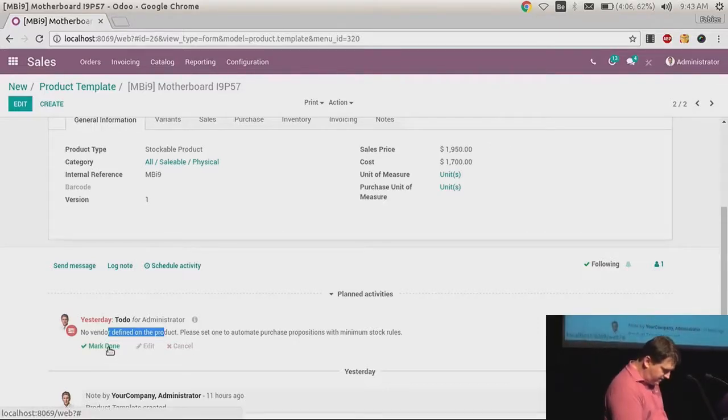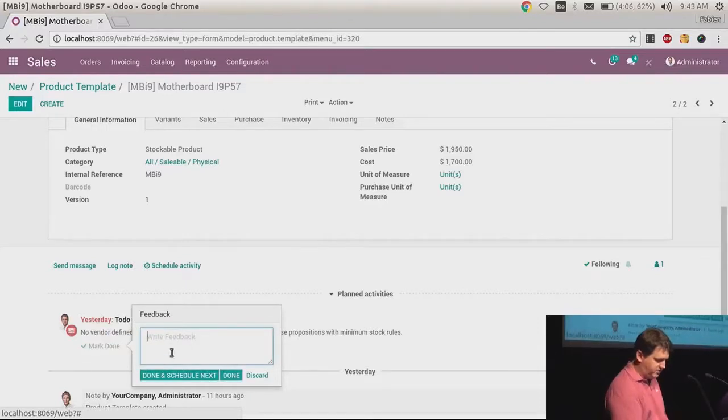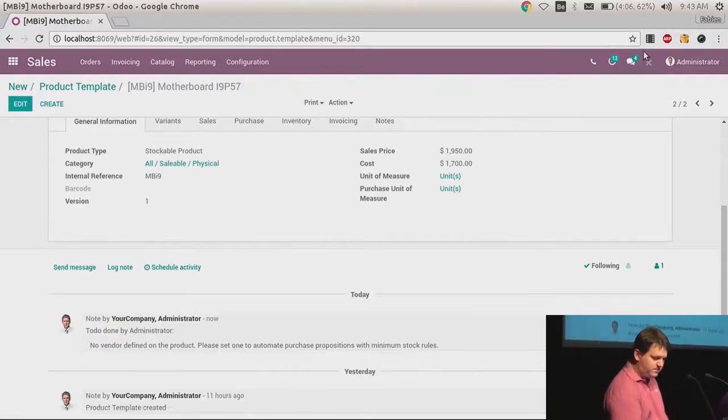I can cancel, edit, or mark it done. Let's mark it done. I can provide a feedback or not. And of course, it stayed there, but now it's today because I did it, so it's fully integrated with the chatter. So it's well integrated in the different documents.